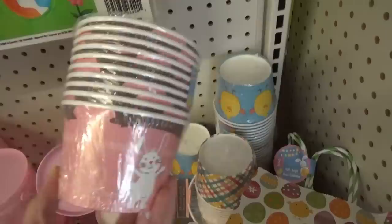I have an idea for these. This is a cute little basket for, you know, whatever. Oh, they have a carrot one now. Wait a minute now. I need that carrot one. Let me see it. I love carrots this year for spring. Carrots are my favorite.